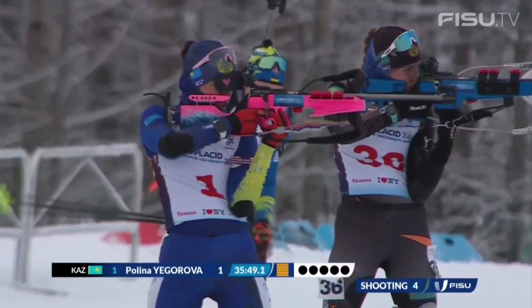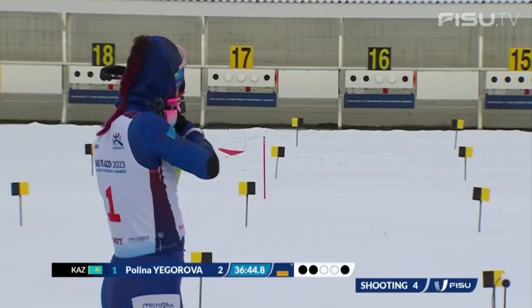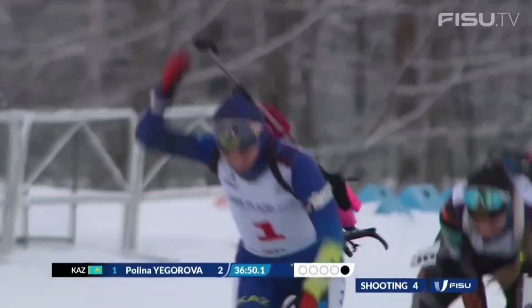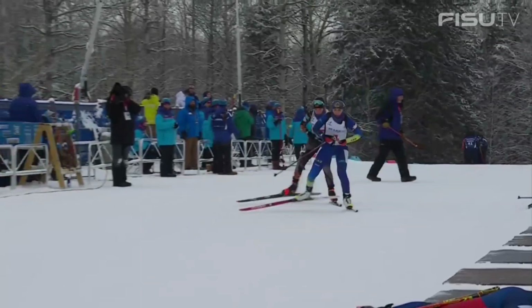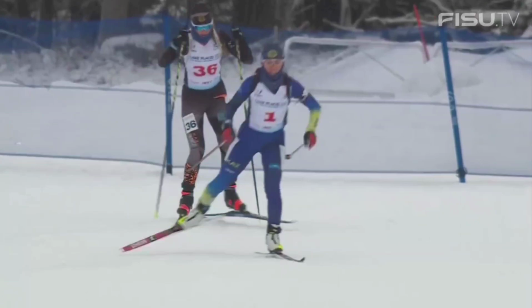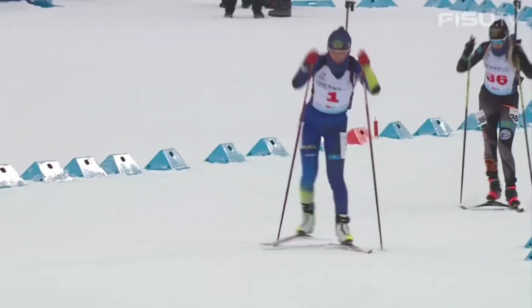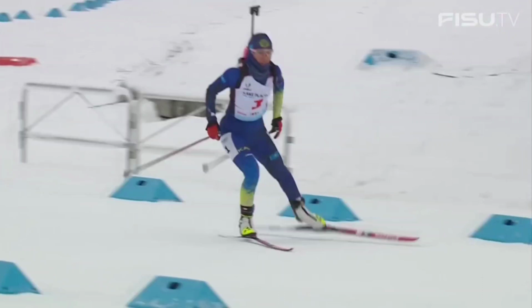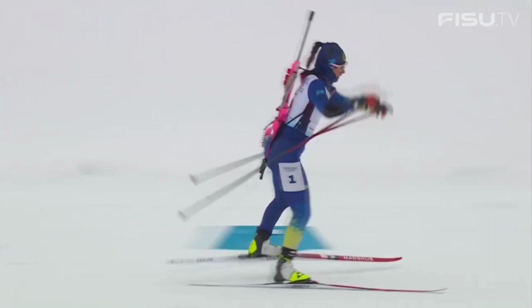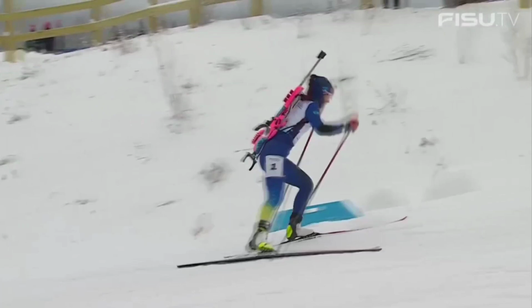It's a beautiful looking rifle that she has got, with the Lake Placid decals on as well. She missed the first one, she's shooting quickly. And one dropped, similar to her first attempt at standing shoot. So we're waiting and seeing what will happen when the Canadian Sheila Russo comes in for her fourth and final shoot. Now all that Polina Yegorova can do is ski as hard and as fast as she possibly can for this final lap, cross the line and set the early pace.